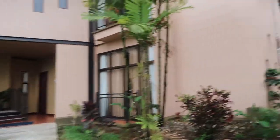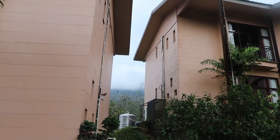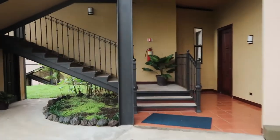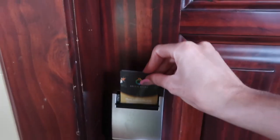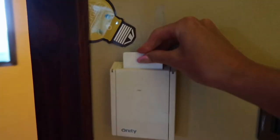Oh my God, and you can see the volcano right up here. That's the volcano. So cool. Let's go check out the room. First thing, you have to put your room key in here. And that's how the electricity works. So if you don't put that in there, it doesn't turn on.